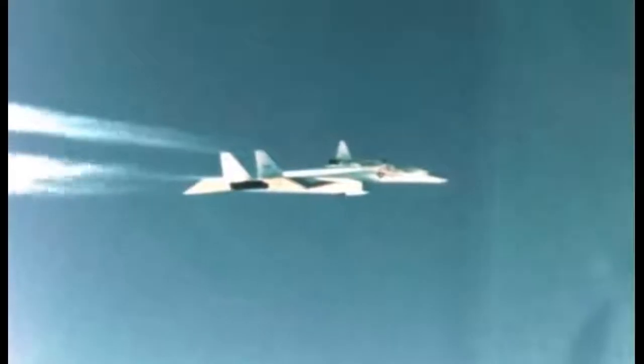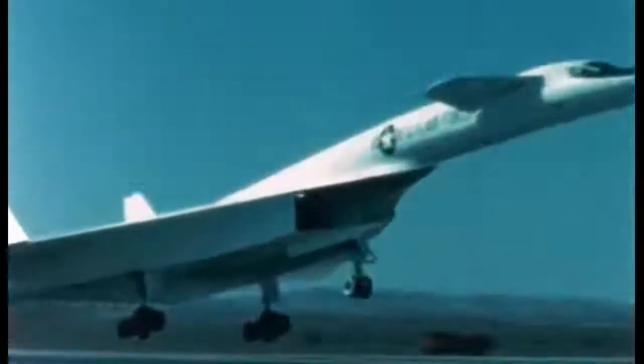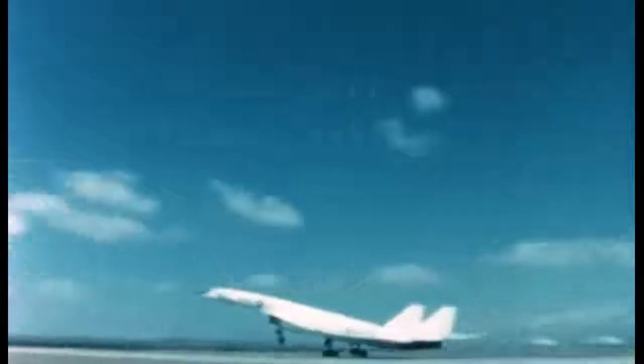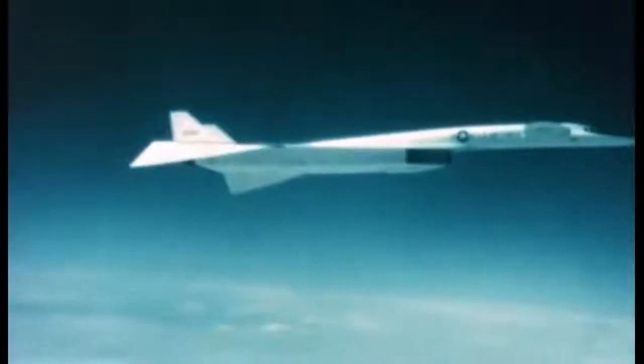Inlet ducts, bypass doors, and ram air scoop were successfully operated. On this 1 hour 37 minute flight, the XB-70A maintained supersonic speeds for 1 hour. On the 24th of March, the XB-70A took off at a weight in excess of 500,000 pounds. This liftoff weight was the heaviest yet recorded by any aircraft.